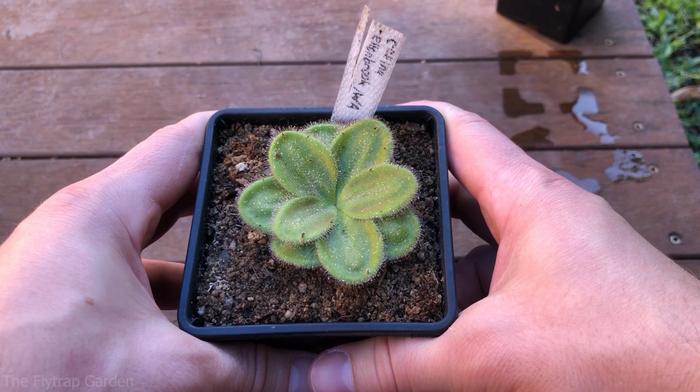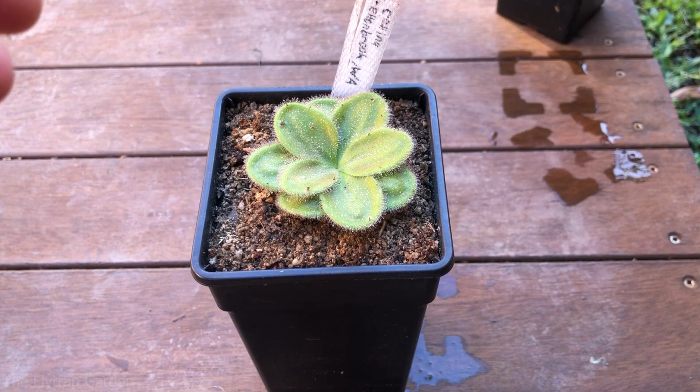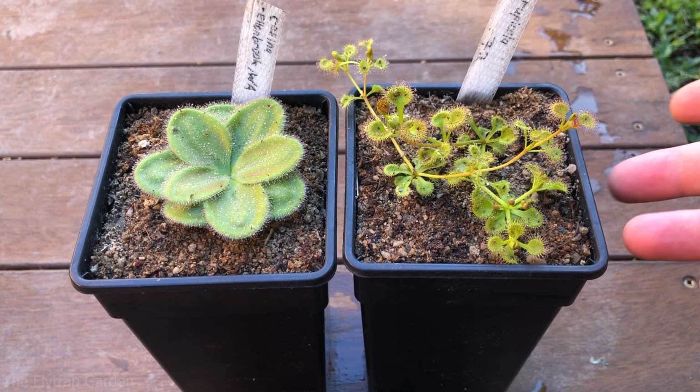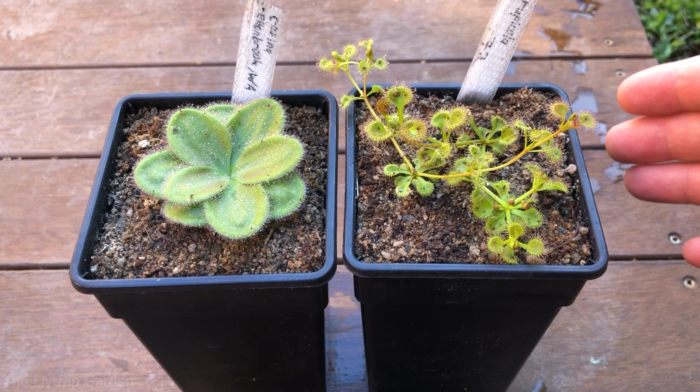So guys, if you enjoy this video, please remember to leave a like and tell me which one of these two plants you prefer. Do you like the collina more, or do you like the rupicola more? Let me know in the comments, because I'm interested to know. I definitely like the collina way more than the rupicola, but I do like both of them more than I do most of the collection.